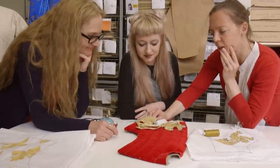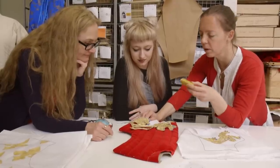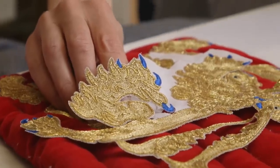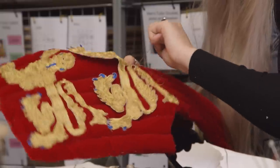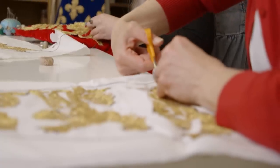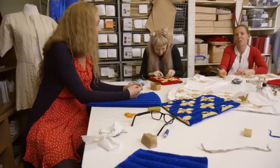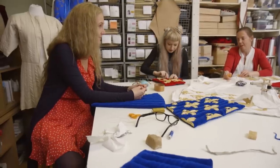So I think the better thing to do is to actually just over-sew it with this colour thread, because it's luckily quite a small area, and I don't think it will be noticeable, really. We've worked out, at the rate we're going at the moment, it's looking like 10 days' work for one person to just sew the embroidery on. And yes, we've done one, and a little tiny bit.